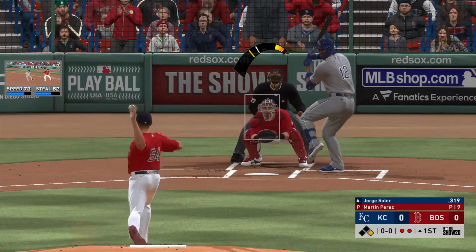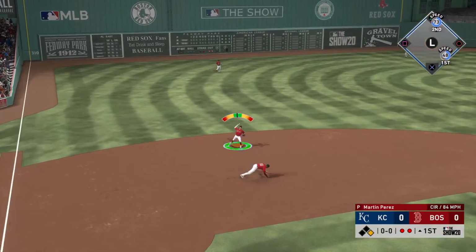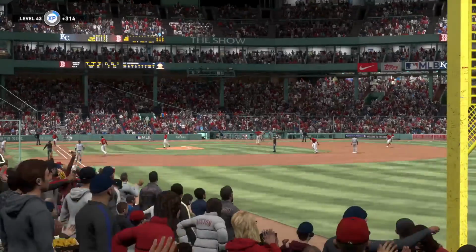He'll get to take his first cuts here. Hit on the ground out to short. Bichette picks it up cleanly. Throw on to first gets him, and the side is retired.